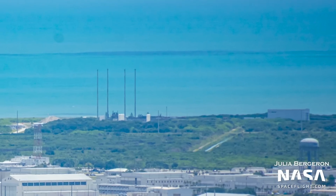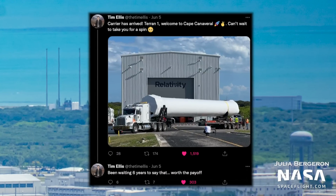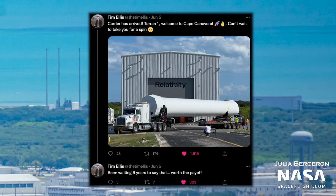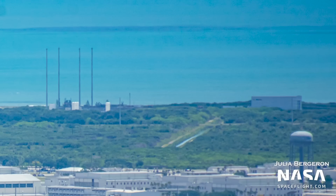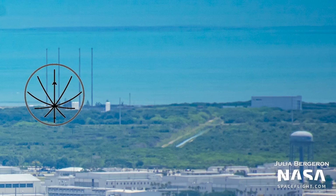We can also see Relativity Space's Launch Complex 16, where the first Terran 1 first stage was delivered today as tweeted by founder and CEO Tim Ellis. Carrier has arrived. Always love a good StarCraft reference. This is an exciting step towards the company's first orbital launch attempt, which is planned for later this year. I cannot wait.